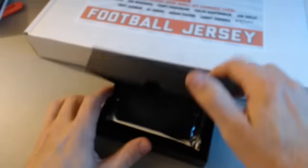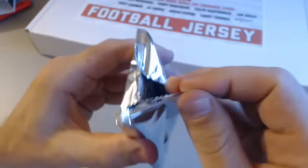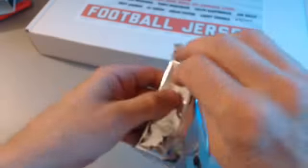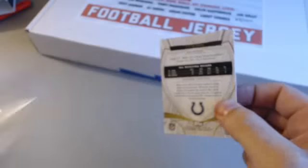Alright, guys, one pack per box. Every once in a while you get a box topper. They are hard to come by. We've only done it twice. It is four cards per box. One base card, numbered to 170 as always. Two parallels and a hit. Usually a very good hit.